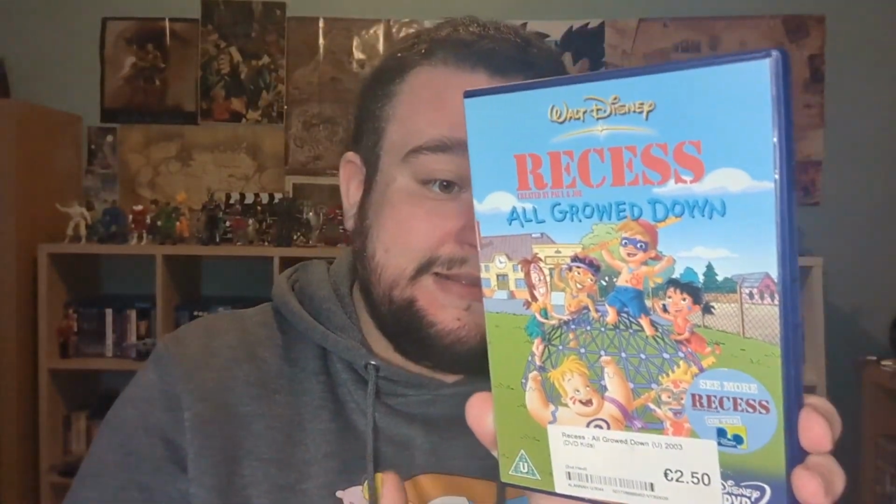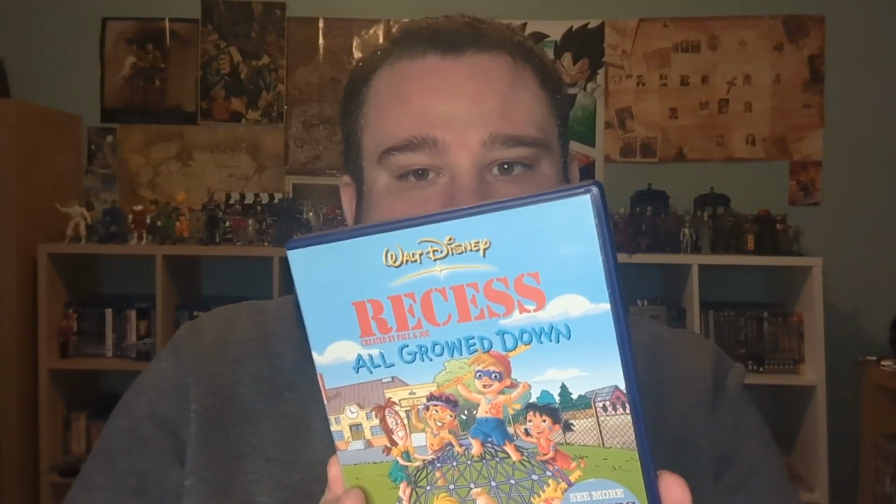But the one I picked up was a show I remember growing up in the golden age of Disney in the early 2000s. And that was a show called Recess. So I picked up one of the films that they did, Recess: All Grown Down, which I remember seeing, and it was great. I loved it. It's not as good as the movie School's Out. That is a phenomenal film, and when I get my hands on it, because they did have it there for €8, but I was like, I want to go easy on spending, so maybe I'll pick it up next week if they still have it.